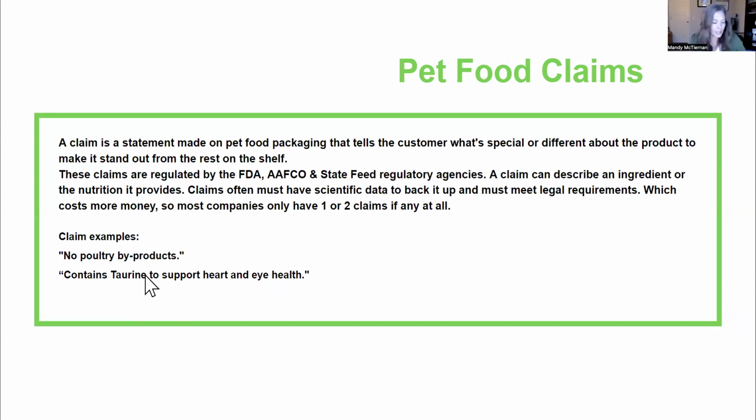So here's one right here. Mine says antioxidant rich. I'm going to type that in. So that is a claim. Yes, Christy, she said no corn, no wheat, and no soy. That also can be considered a claim.